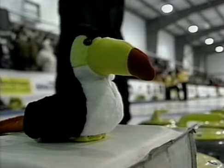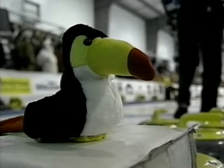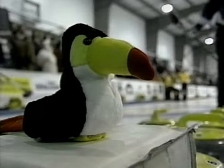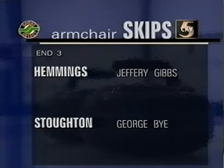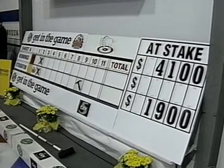Well, as we head into the third end, we have a carryover, which means our honorary skips will be playing for $900 this end. Our armchair skips, we have two new ones in the third end. They will each be playing for $150. And at stake for our curlers, $4,100 here in the third end. Let's go upstairs and rejoin Keith and Vic.